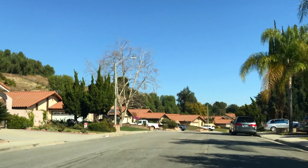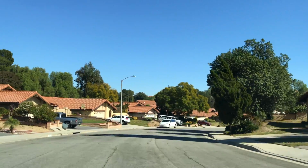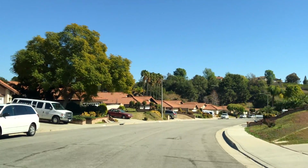All right, we're going to go ahead and continue on, and we are about 5 minutes away from the high school, so that's going to give us a chance to drive through the neighborhood and see what it's like here in Walnut.